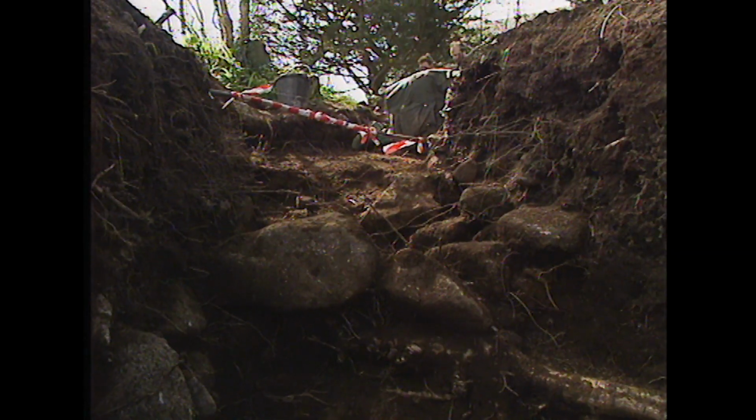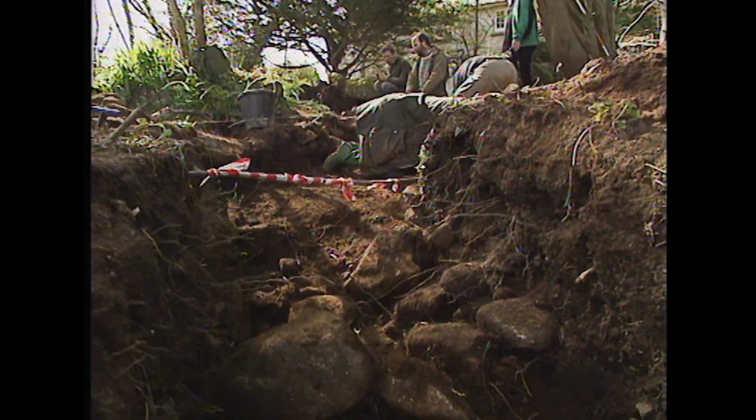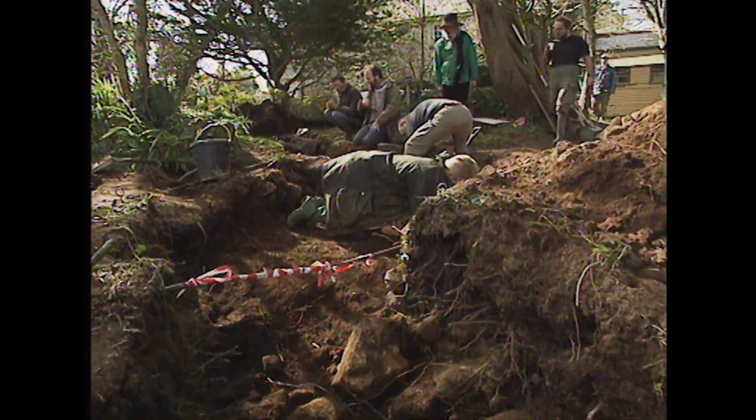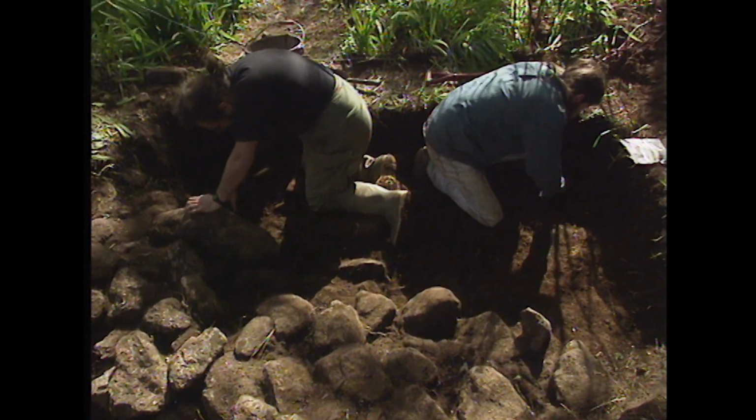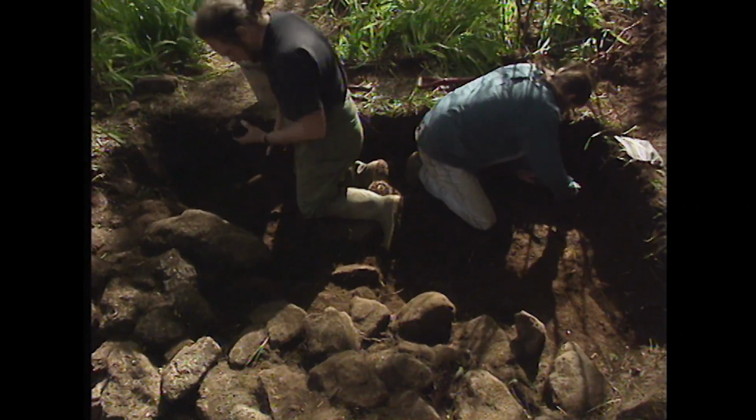Here's Carenza's original trench with the bits of stone found on day one. This rubble fell downhill from where the wall actually stood, which is where Carenza is now working. And at the far side of the trench, we think we're now beginning to find the remains of an Iron Age house.